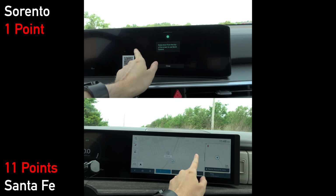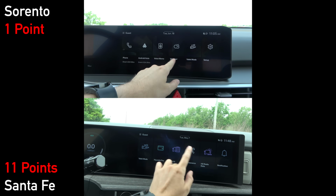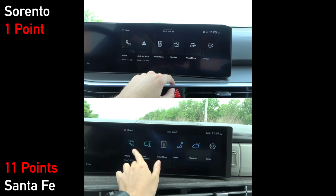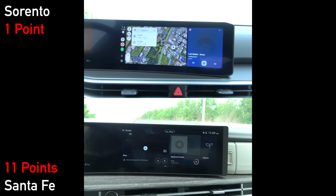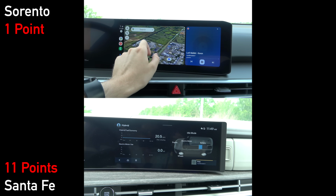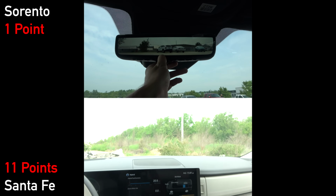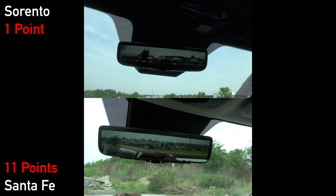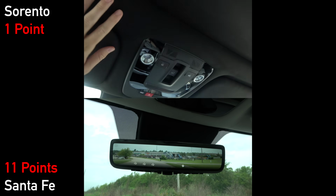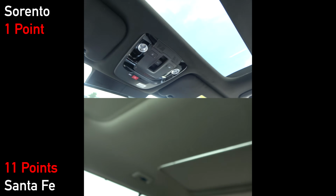And that brings us to the infotainment systems, where both are pretty identical, and that's a good thing. They have 12.3-inch displays with the latest CCNC software, which is very responsive. We have wireless Apple CarPlay and Android Auto with navigation as well. Finally, up top, both have auto-dimming mirrors with digital camera ability. And while shaped differently, they also have dual-pane panoramic moonroofs with premium suede headliners.